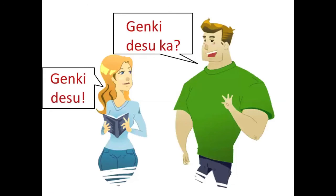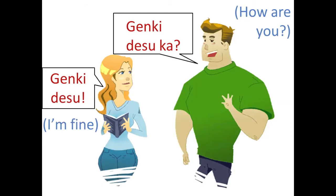Okay, so this is a little dialogue. Let's hear the guy says, Genki desu ka? And the lady replies, Genki desu. Can you see the U in here? You don't read it. It's as if it wasn't there. So, genki desu. What does that mean? Genki desu ka means how are you? And genki desu means I'm fine.